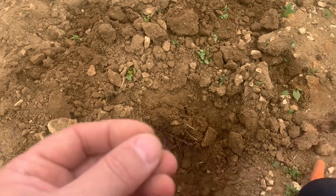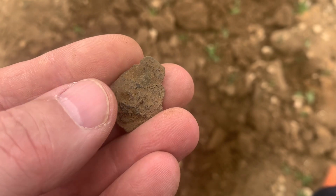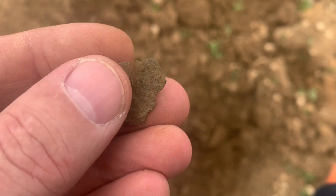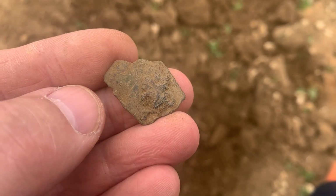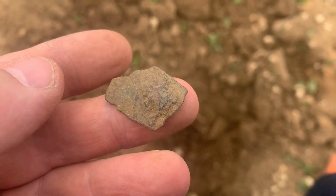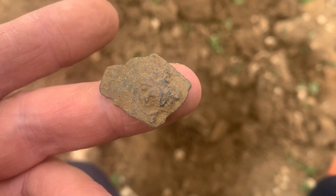First signal, it's given me a 12 on the Vanquish. Absolutely, it's just going to be one of those categories where I've no idea what it is, but it's a solid signal and a good signal, and it's not iron, so I don't know. There seems to be a little bit of a design on that, but maybe I'm imagining things. And it's quite weighty as well, so anyway, I'll see when we do a show and tell what we think it is.